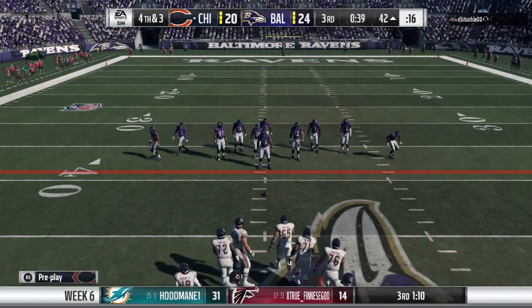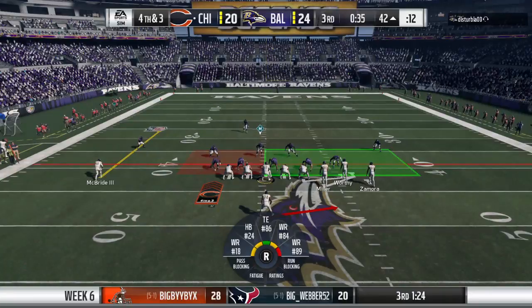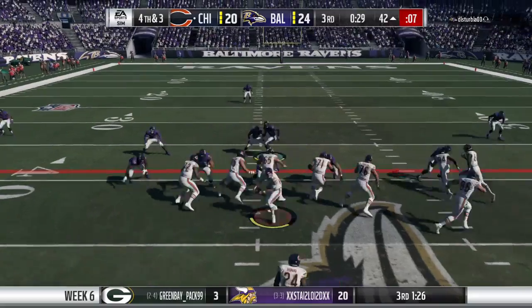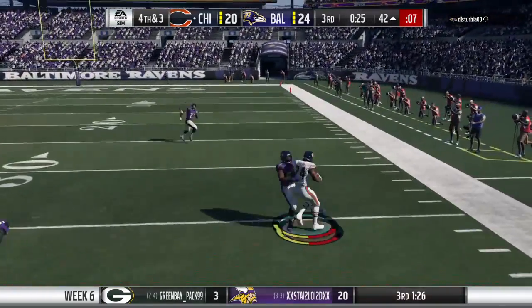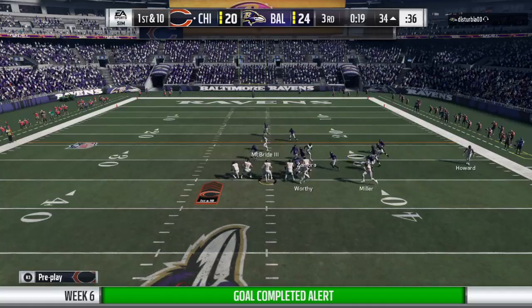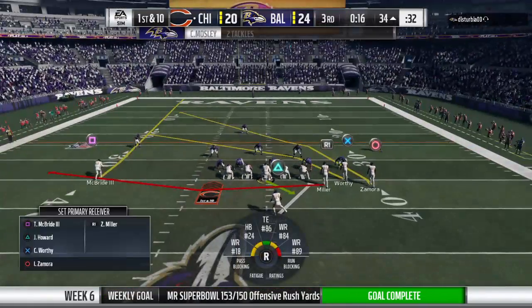Too long for a field goal, too short to punt. That in-between range, and they'll go for it on 4th down. Let's go! 3-19! 3-19! On the toss play, Howard. And he gets it to the 34. Good enough for the first. Give him 8 on the play, and they're able to pick up the conversion here on 4th down.